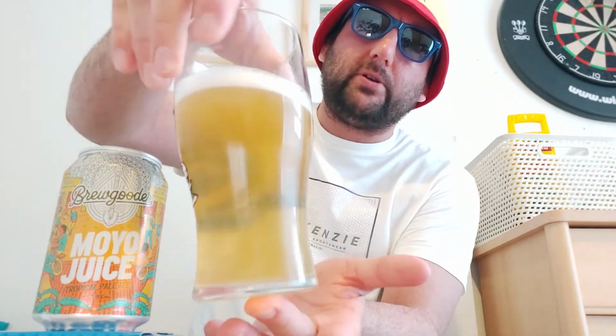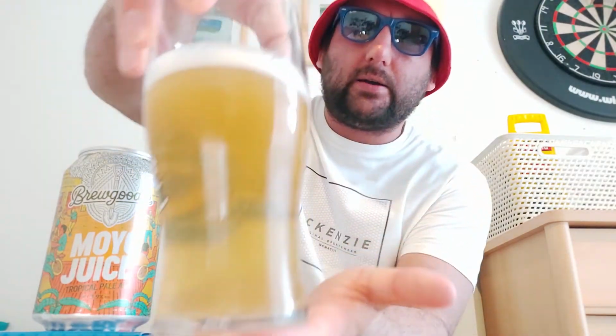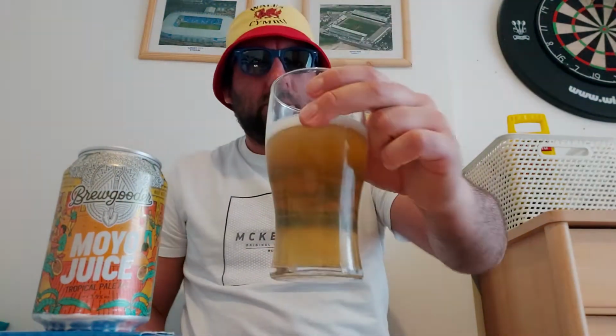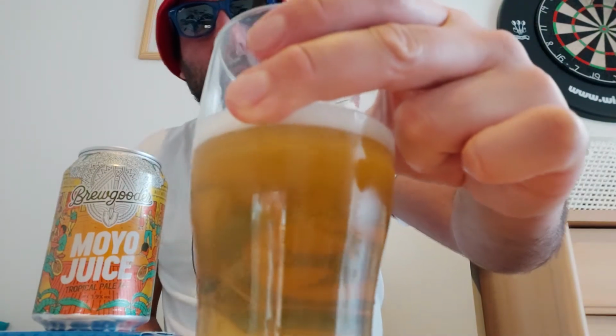If that's going to come across right. It's like a murk as well. Murky, dark yellow colour with a one finger white head. And we have got little bits of carbonation rising up the glass, but you will probably struggle to see that, or you can see a little bit on camera. The murk is hiding it.